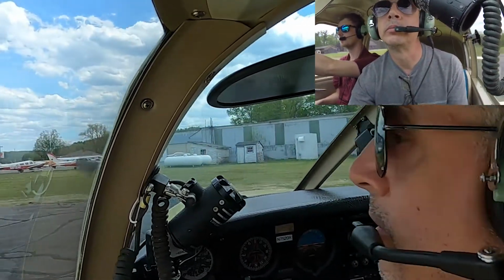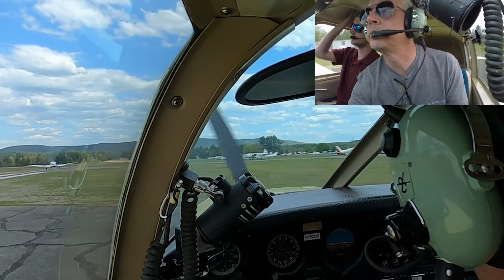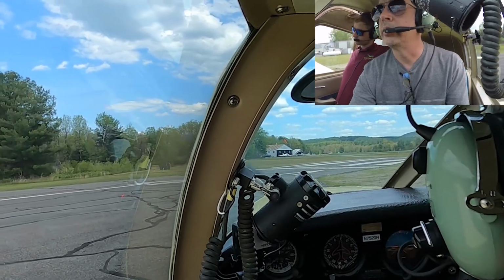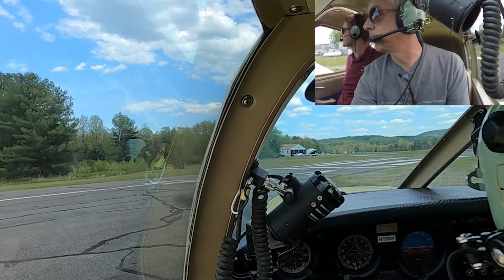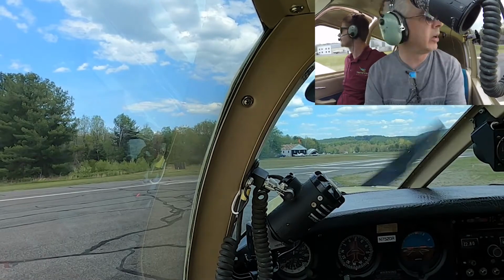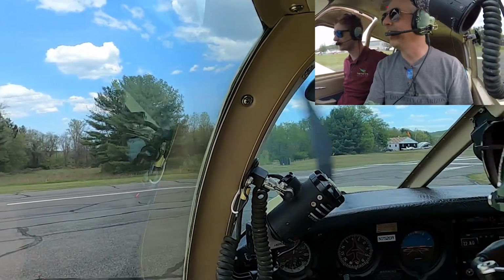Alright, now you can make that same call. We're going to Great Barrington, Cherokee 20 Romeo, back taxi 29 to the ramp. Okay, Great Barrington, 20 Romeo, back taxi to the ramp. Good. Alright, so taxi. Looking in both directions, obviously. Oh, there we go with that. Yeah, that's not going to do you any good.